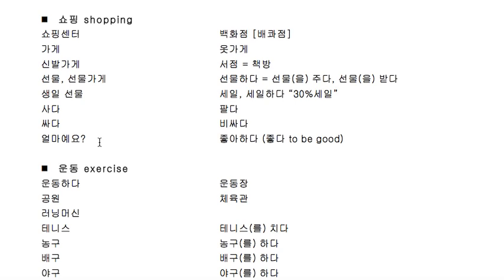그다음에 you can ask price like this. 얼마예요? So how much is this one? If you want to specify, 이거 얼마예요? Or if something is far away from you and the listener, we can say 저거 얼마예요? If something is near the listener, then we can say 그거 얼마예요? So if you know this expression, then you can just shop in Korea easily. 이거 얼마예요? 저거 얼마예요? 그거 얼마예요?